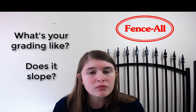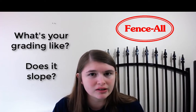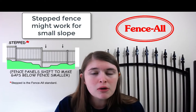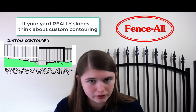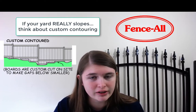If you have a big slope in your yard and are thinking of getting a wood or PVC fence, there are a few things you want to consider. If your yard has a small slope, you might be okay just to have a stepped fence that follows the grade of the yard, but if it has a big hill or a big slope, you'll want to consider custom contouring, which means that we cut each panel on site to fit the slope of the yard as best we can and to keep the dog safely in.